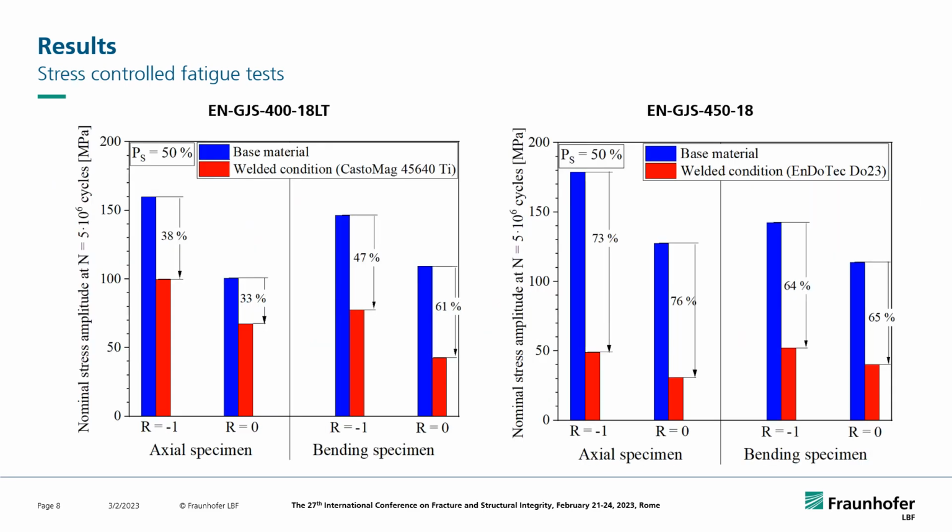Here is a summary of the stress-controlled fatigue tests we see for all situations. So for the actual specimens that we investigated, and the bending specimens that we have for the 418 LT as well as for the 450 LT, we have to take into account a strong reduction in fatigue strength. So on a stress-based view, we have to face at least 33% for a tensile loading for the actual specimens when comparing the base material and the welded condition, so the integral welded specimens. The same applies for the bending situation. Here the losses are much higher, and the same is also given for the 450.